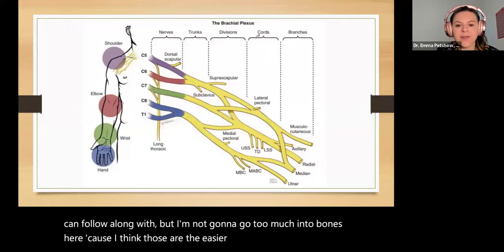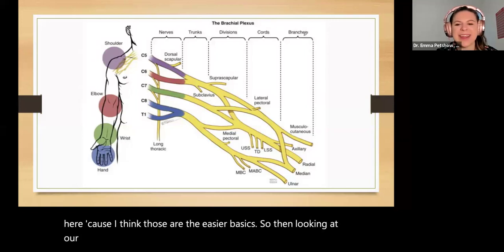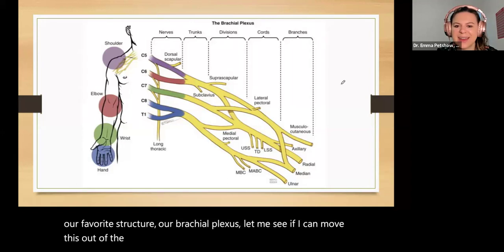So then looking at our favorite structure, our brachial plexus. Let me see if I can move this out of the way. I don't know if I can. Brachial plexus there. All you got was the title.